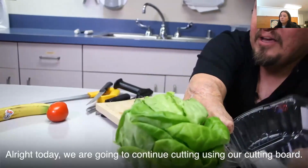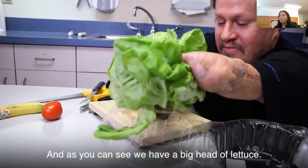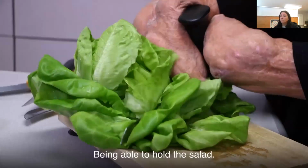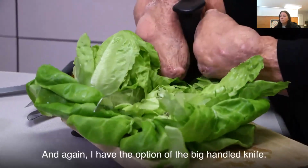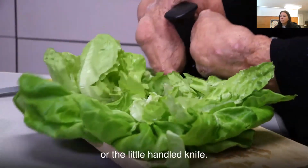All right, today we're going to continue cutting using our cutting board. And as you can see, we have a big head of lettuce. The device will come into play as it's able to lock down, being able to hold the salad. And again, I have the option of the big handle knife or the little handle knife. Nice.